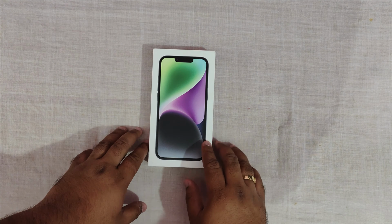In the bottom we have the speaker. This is the mic. This is where the lightning charging point goes. This is where the SIM goes. We have the volume rockers on the left side. We have the mute button, antenna bands. Top में कुछ नहीं. We have another antenna band. And on the right side we have the power button.